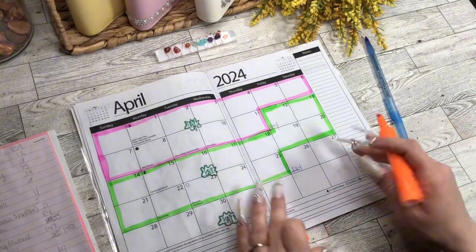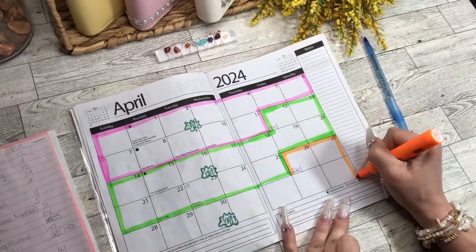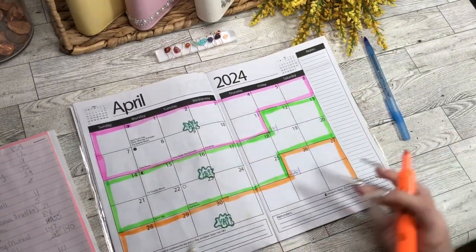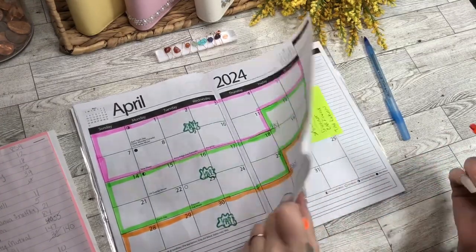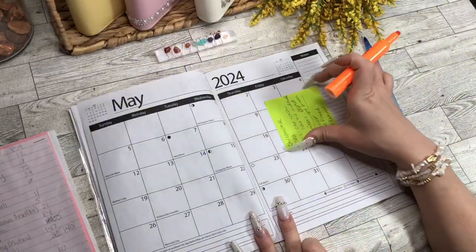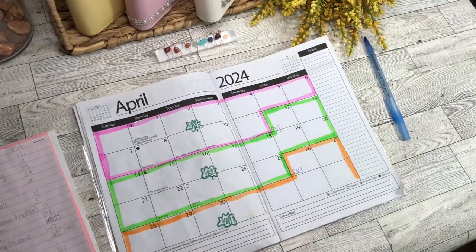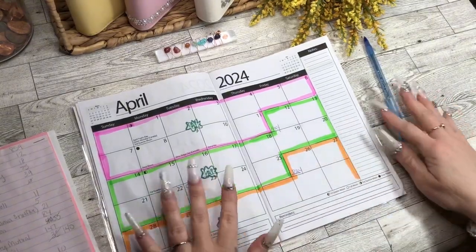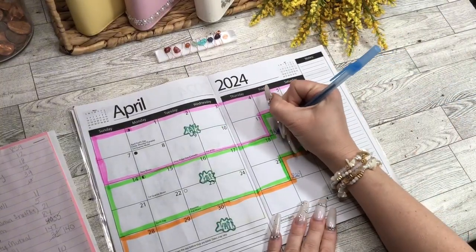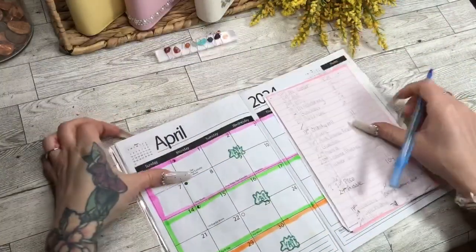Let's do orange. The 26th. All right, and I'm not going to close this in because what would that be? The first, second, third, fourth. So this will actually go all the way to the 10th of May, but we're not going to do all that. So I'm going to leave it open-ended for the orange here so that I know there's more days that need to be added to that. So, okay, we have our paydays. Let's fill in our bills.